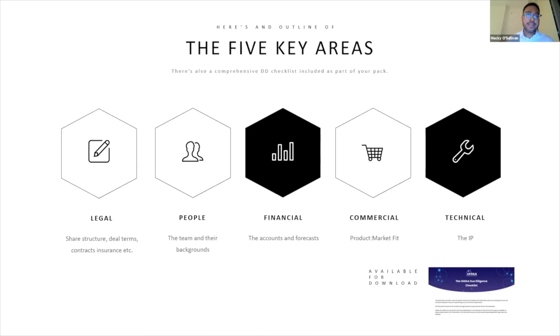So I think the key thing there is just making sure that the cap on the legal fees is in place, and the lawyers are giving you good value for money. So awesome, thank you very much, Mackie.